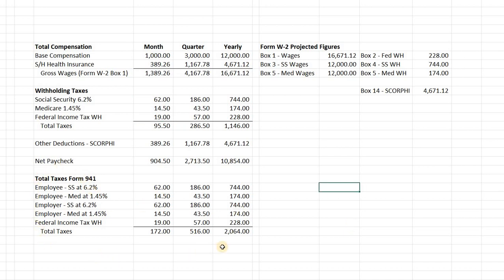All right. Now, the reconciliation at the bottom here is for the total of the employee taxes up here plus the employer share, right? So remember, with payroll taxes, one half of that FICA is borne by the employee, and then the employer picks up the other half. So we've got the employee share of the Social Security, the employee share of the Medicare. We've got the employer match, right, 6.2% on the same wage, and then the 1.45% match as well. And then the total federal income tax withheld of $19 coming out of his check. So each month, the total payroll tax liability that the company must send to the IRS is $172, or $516 for the quarter, okay?